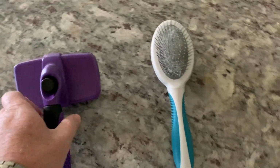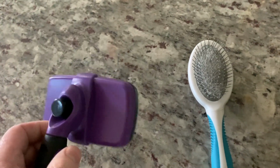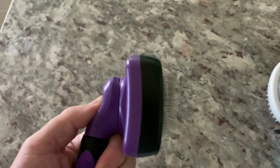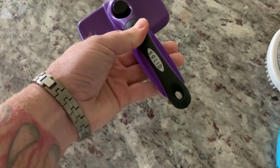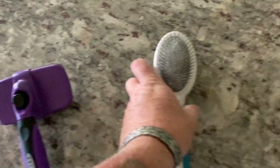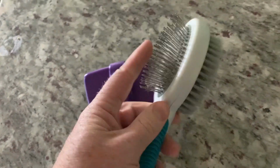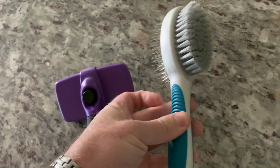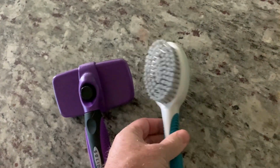Okay, now being that it's summer, dogs are shedding. You know, you can get a couple different tools for that. This one here, I'll have a link to it below, solid. But this brush right here, probably a little bit better option. I've been trying different things to get rid of all of the hair that he's shedding.